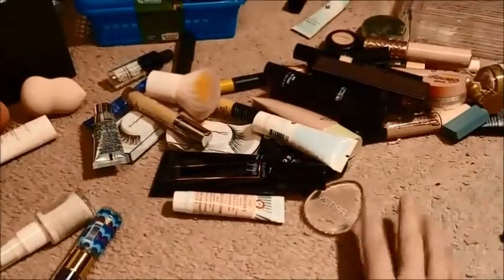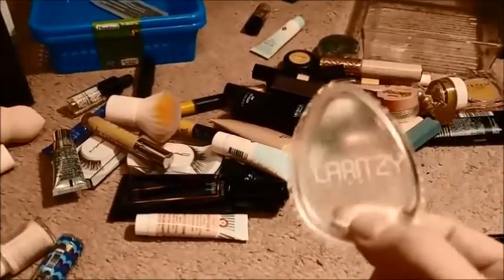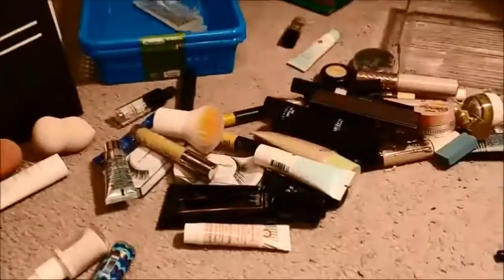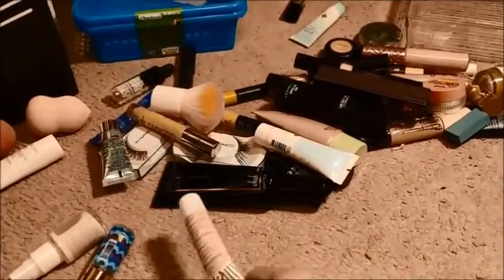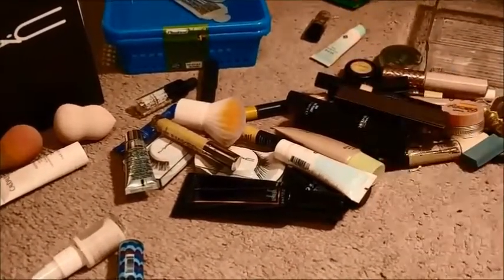Those are both staying. Now, the Larizzi sponge. I just talked about this when I reviewed my top box. I will keep this because I want to try it to put on moisturizers and stuff. But I'm going to put it there so that I remember to use it because otherwise I'll forget. 5-in-1 Bouncy mask staying. This is my Elizabeth Arden Peel mask that I love, staying.